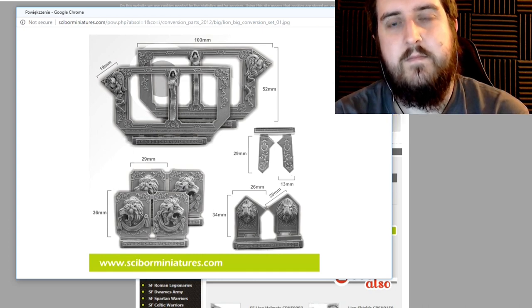The lion's heads work really well for Custodes. Well, this is what I thought. If you're going to do these guys, they are the bodyguard of the Emperor. So what I had thought was, what if he had a small group of these guys that were the Emperor's lions? You know, so like the main guys.